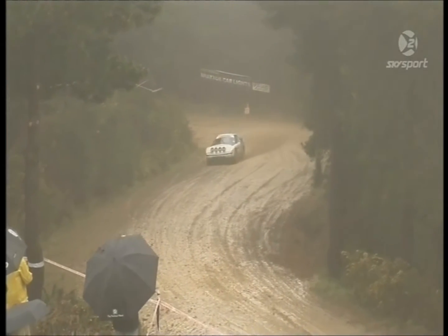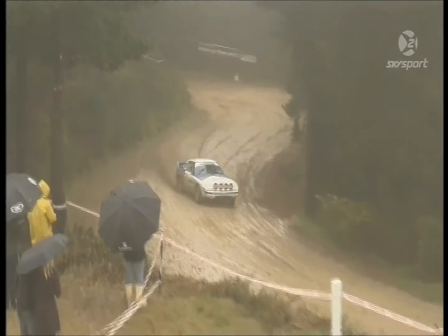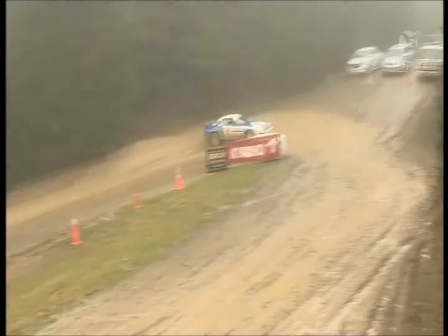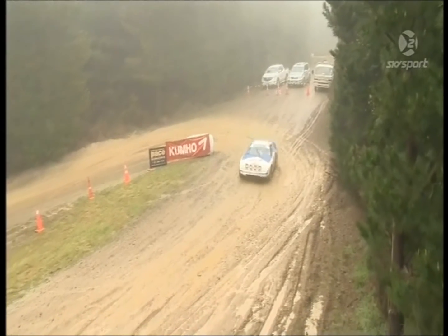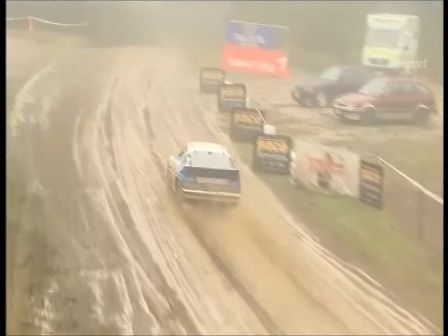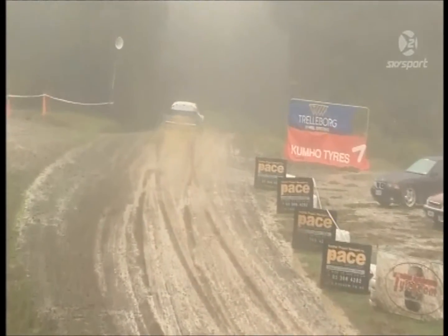Bert's really chucking that car around, and you know, he's not really getting the best line, but he's certainly given it heaps. His times this weekend have been mega impressive though, so it's going to be good to see what he comes down the hill in. And not bad through the hairpin there, you know, like it is hard to get that car off the line with the tall first gear like that.